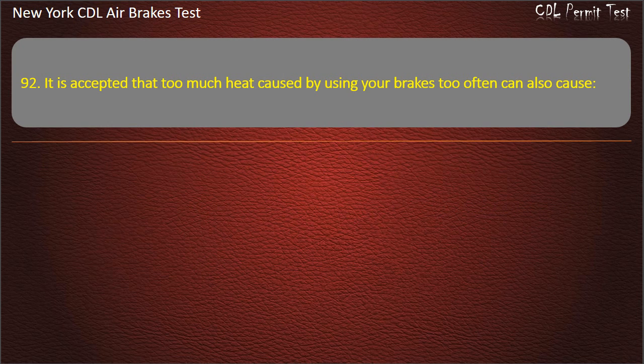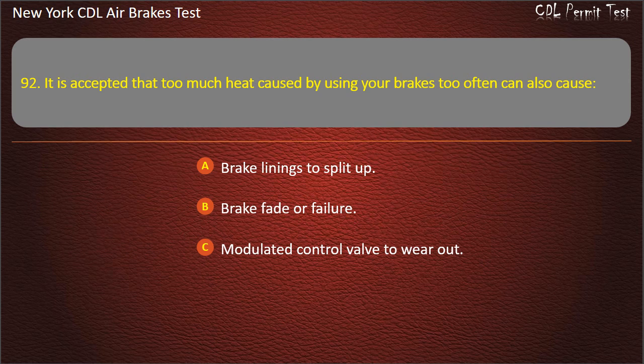Question 92. It is accepted that too much heat caused by using your brakes too often can also cause brake linings to split up, brake fade or failure, modulated control valve to wear out. Answer: brake fade or failure.